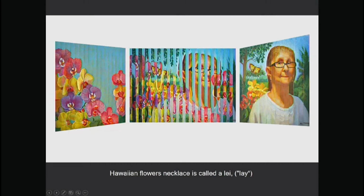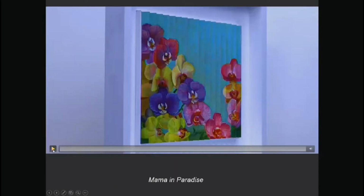Then there's other things going on here. You have this orchid leaf. It almost looks like a melted watch. I guess that's remnants from Dali. And then the butterfly. The butterfly is there as a symbol of renewal, metamorphosis. And this is what it looks like.